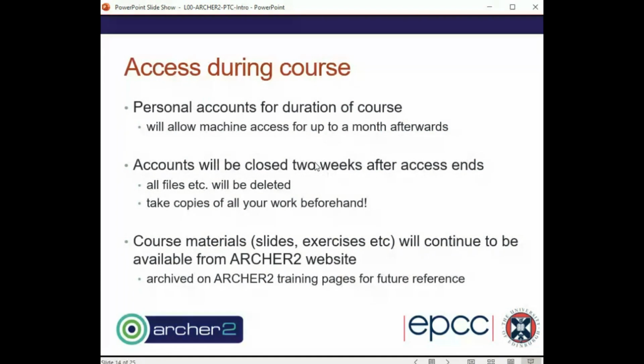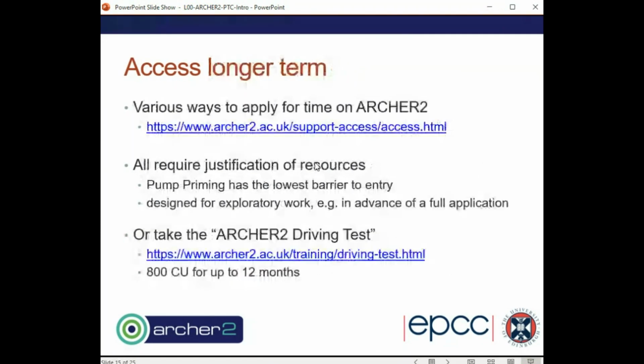We'll allow machine access for up to a month afterwards, just so you can practice the exercises. Shortly after the access ends, the files will be deleted, so take copies of any work you have. Take copies home. Don't worry about the course materials; they will continue to be available from the ARCHER2 website going forward.